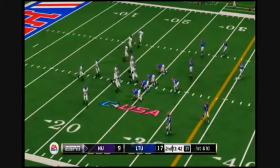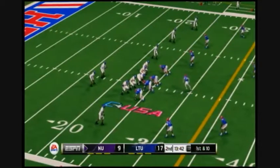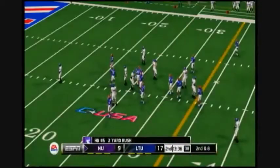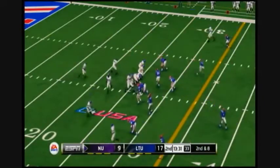First down. Let's go. Go Mike 34, Mike 34. And they make the stop at the 26. 3-yard gain by the running back. That's good for a gain of 3 yards. That makes it 2nd and 8.